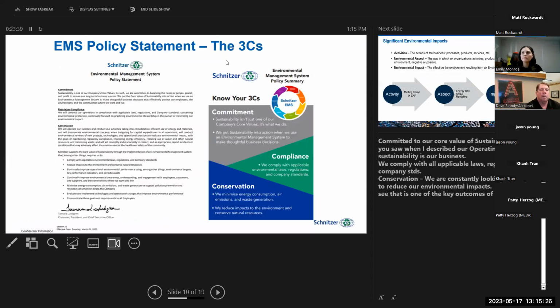So it starts off with establishing an EMS policy statement. And this is really your high-level view of what we value as an organization around environmental management and environmental performance. I'm not going to read through that whole thing on the left, but that's a screenshot of our statement. What I wanted to highlight is that it's signed by our chairman, president, and CEO, Tamara Lundgren. Tamara is 100% behind this program. She was involved in developing the policy statement, and that's key to the success of an EMS. If you want to be successful, you've got to have buy-in from the most senior levels of the organization.